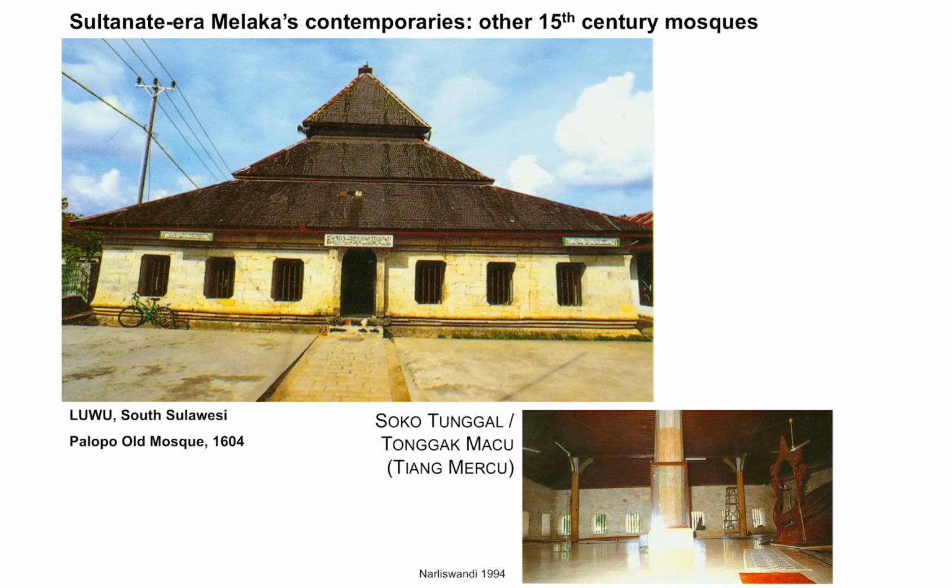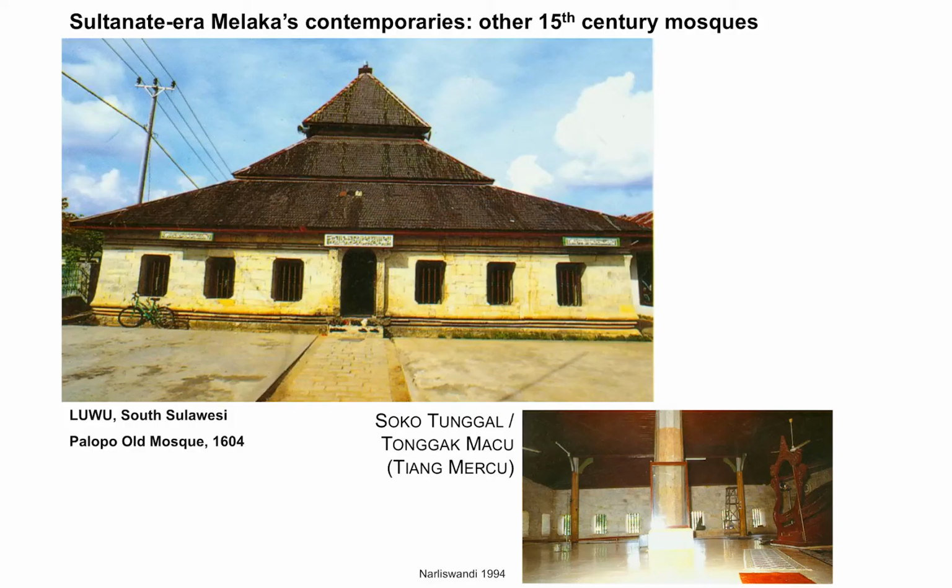One possible example to compare with, to know the Melaka Mosque's form, would be the Masjid Tua Palopo in Luwuk, South Sulawesi. Well, all the Opu Daeng Manambon are from Luwuk, but that's a later period. So this is 1604. If you go to Google Earth or Google Map and look at the aerial perspective of Masjid Tua Palopo, you will realize it's completely not oriented to the Qibla. In other words, it's most probably initially built as a chandi. So we might be looking here at an actual chandi precedent to the mosque.